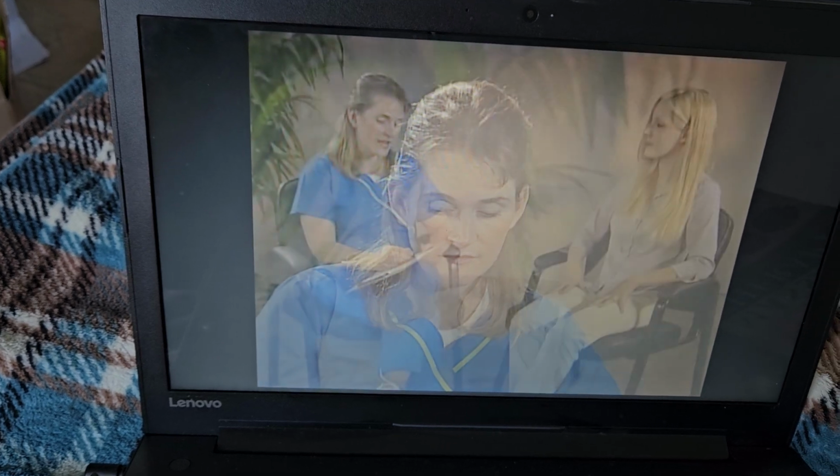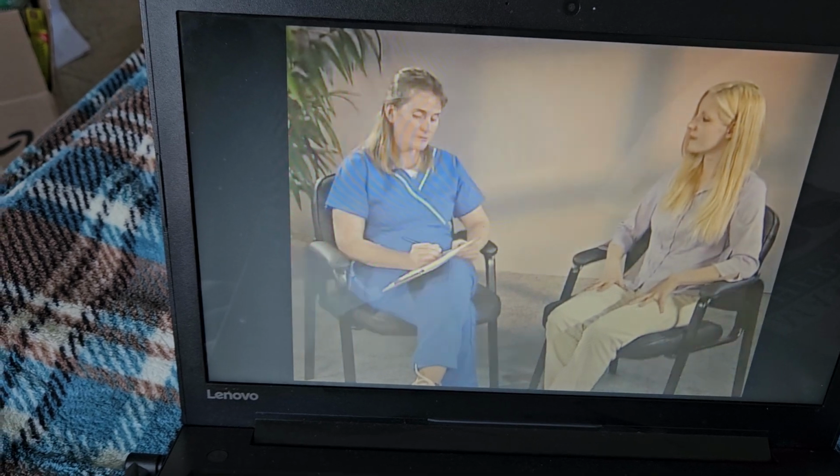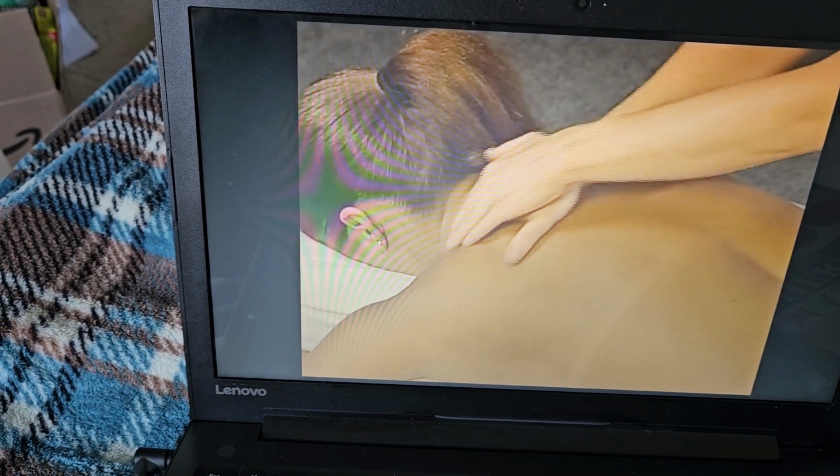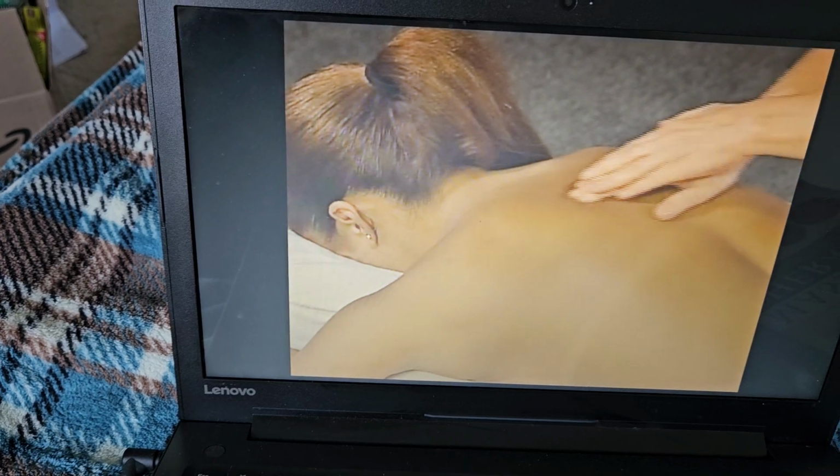When asking a client, "How's your stress level?" she may indicate a high level of stress. If so, your treatment plan might include some stress reduction massage, which may mean suggesting that the client schedule a longer massage in the future.